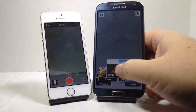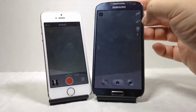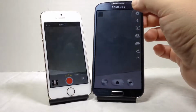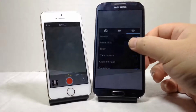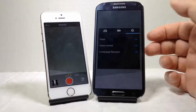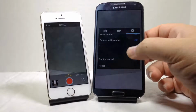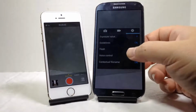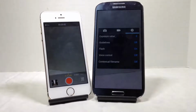We're going to go ahead and move this back to auto so that we can see some of the other settings that you can have on here, and you can see what's available in the settings menu here. So you can have a review setting, timer, guidelines, flash, voice control, contextual frame, all that sort of good stuff. Now, the one thing you can do is talk to this and tell it to take a picture, and it will take a picture if you set up the voice control, which is very cool.